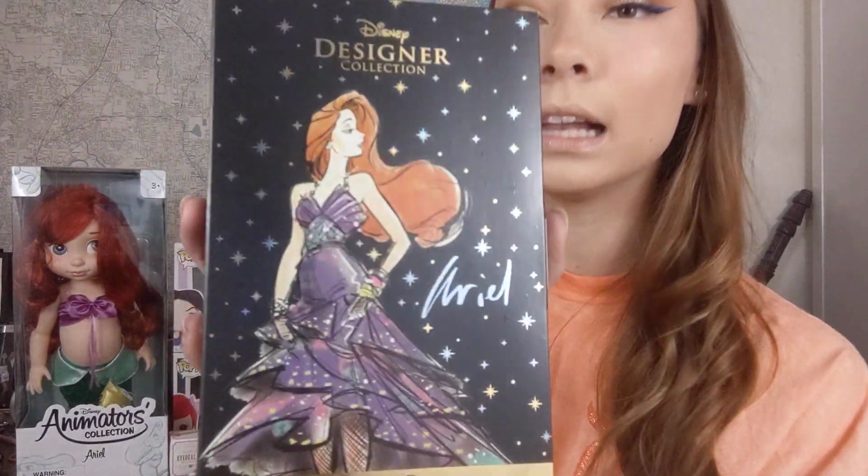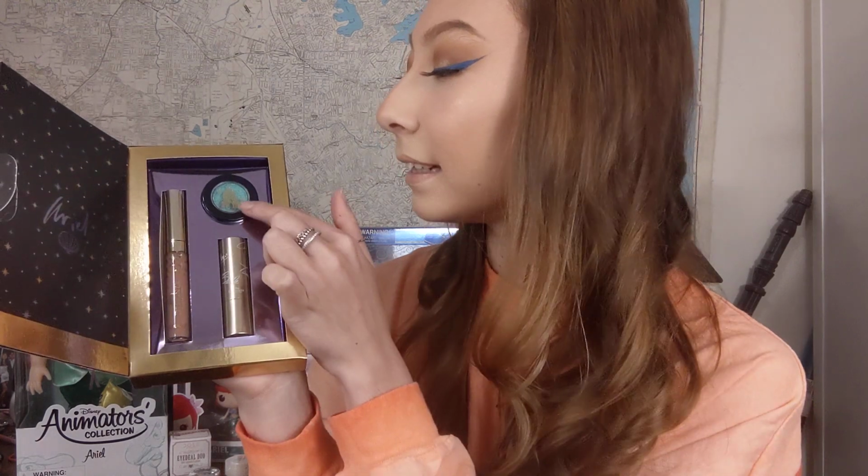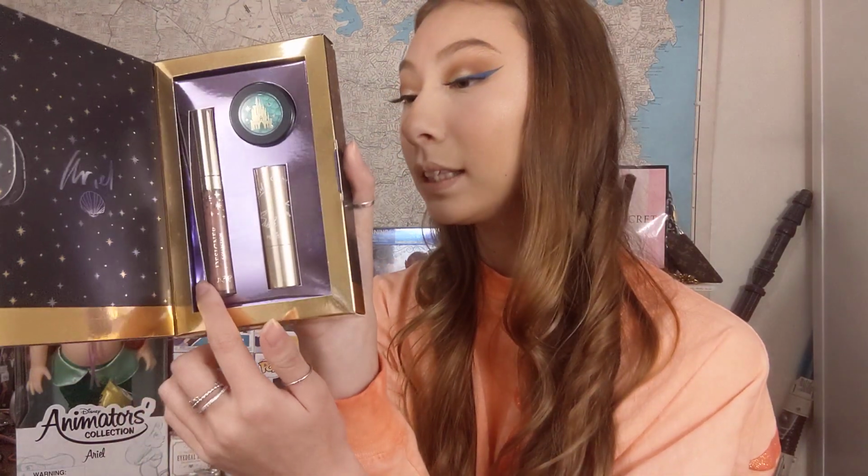I also have this other piece of mermaid makeup. This is actually from Ariel. This is from the designer collection they came out with in collaboration with ColourPop. So this was her ColourPop collab. I kept it all in packaging because to me this is like a collector's box. And inside there is the lip gloss, the lipstick, and the eyeshadow. So the lip gloss is called Guppy. It's an ultra glossy lip.